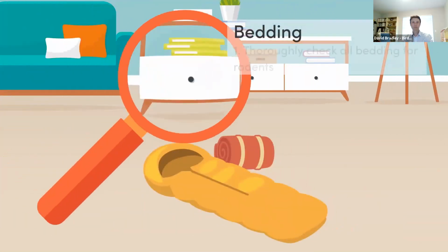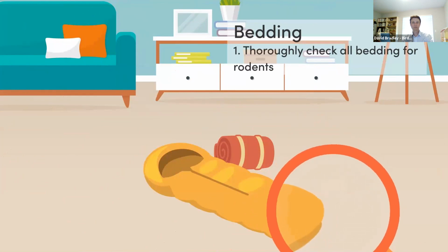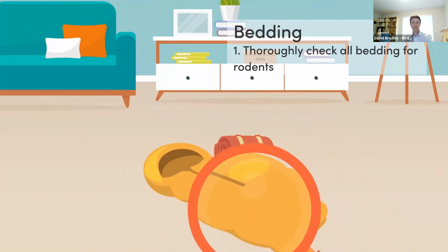Bedding. Check all sheets, pillows, and sleeping bags carefully for rodents. Repeat by turning them inside out.